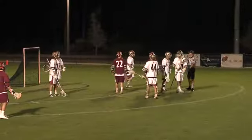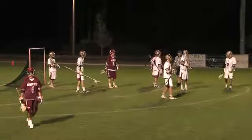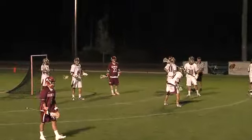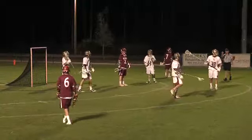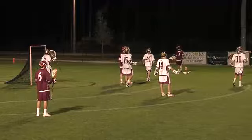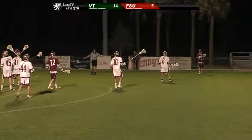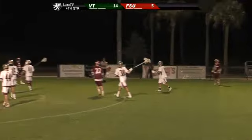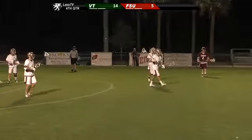And in keeping with the new emphasis on preventing or minimizing blows to the head, he's going to get a 2-minute non-releasable penalty for an illegal body check to the head. One point of emphasis this year is to really make sure that the officials are not letting those shots to the head go without being penalized, and there's a good example of one right there.